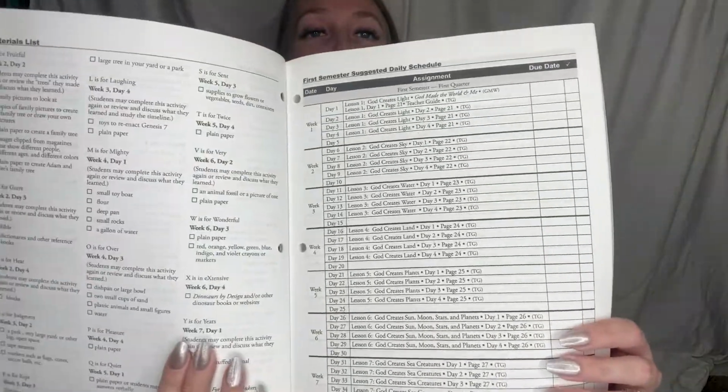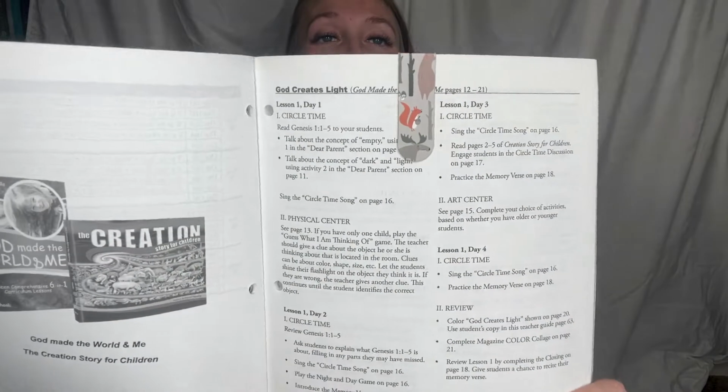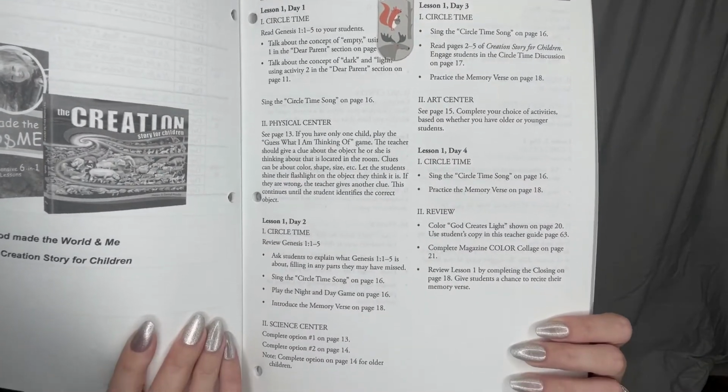So it gives you a material list of each week, and then what it does is it gives you a schedule. And I absolutely love these schedules. They're super cool because they are so helpful in making my life easier instead of me trying to set up something or make a schedule for them. So this will be week 1, and it'll just tell me what to do.